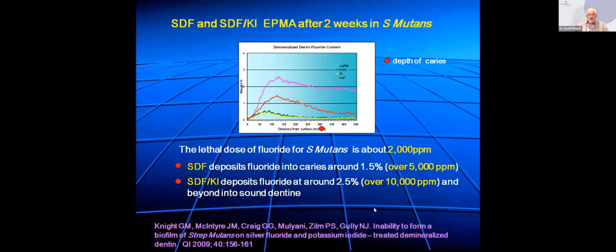But look at this, when you use the silver diamine fluoride with potassium iodide on, the fluoride level goes up to 2.5%, which is well over 10,000 parts per million, more than five or six times the level of fluoride needed to kill the strep mutans in the dentinal tubules. And look how far it goes into the tooth. It goes well beyond the depths of the caries. So when you use the Reva Star, you're actually turning the caries into a decay-resistant base beneath the restoration. So it's important to leave the caries behind, because the more caries you leave behind, the more ability you have to kill strep mutans from attacking the tooth. So we're working with the teeth, not on the teeth, and this is the way we should be looking at dentistry.